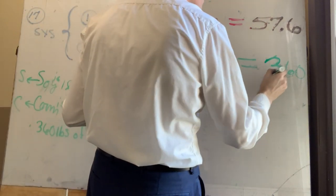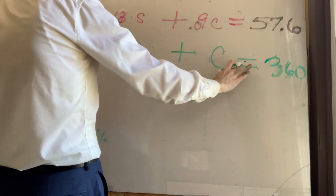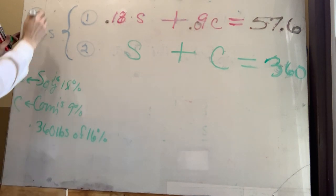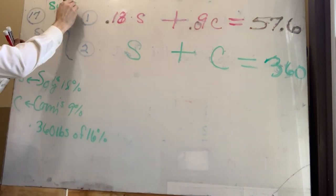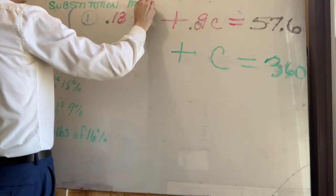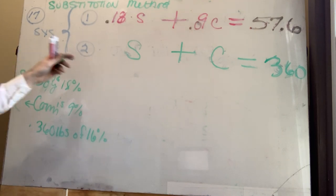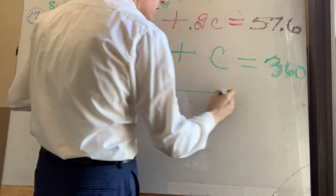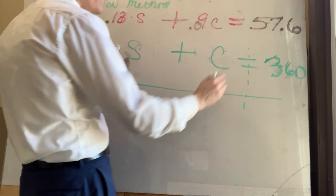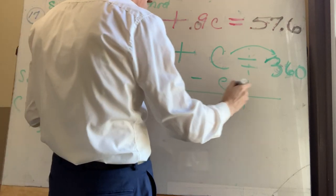Alright. Now, in this instance, I would not say that elimination method would be the most practical way to do this. What I would think to do is basically substitution method for solving a system, which is basically to stuff one equation in the other. But you have to isolate one first. Isolate a variable. So I'm going to solve for S, right, by moving C over here. And that would entail subtracting C.